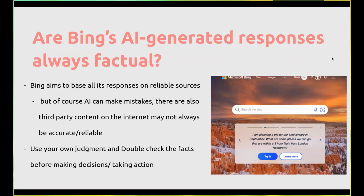So next, is it always factual? No, that's the short answer. It tries its best. It tries to use reliable sources, but AI does make mistakes, and the internet is not always trustworthy. So it's important to fact check.